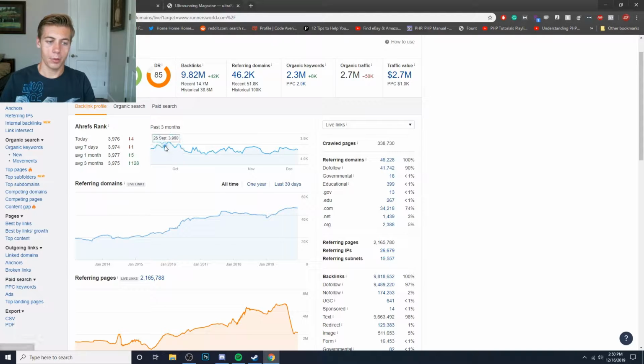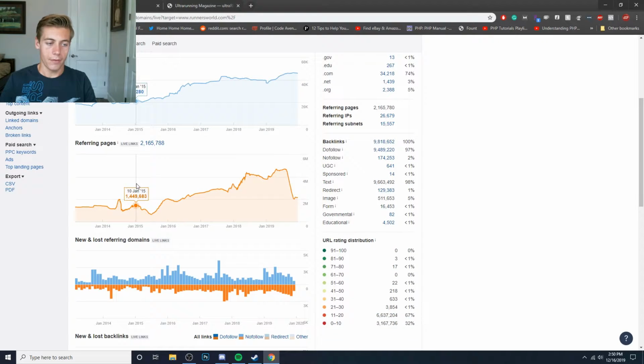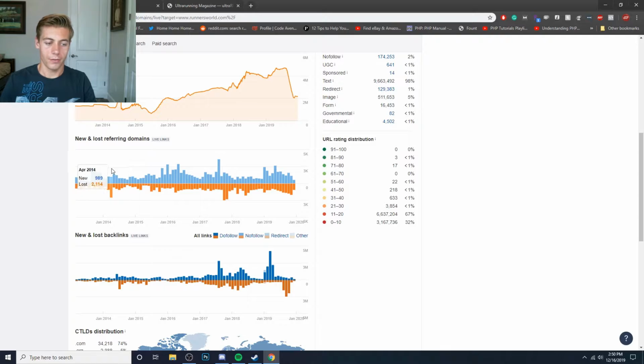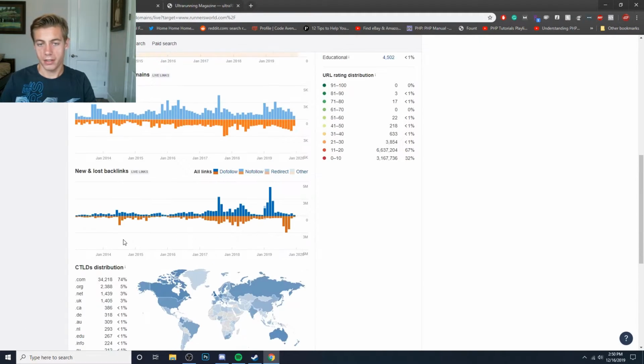On here with the backlink profile, it shows the Ahrefs rank based on that. Referring domains, how many domains are linking to a site. As you can tell, it keeps going up each year. And then we have referring pages, new and lost referring domains, new and lost backlinks, and some of the different anchors that they're getting. You can see a lot of the anchors are based around Runner's World. So Runner's World, Runner's World, Runner's World. Probably an image right there with no text. Actually it's pretty much all of them except for article and here, which would make a lot of sense since they have a lot of content.